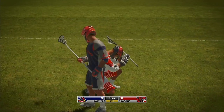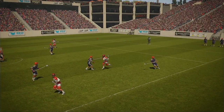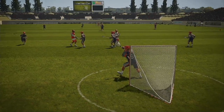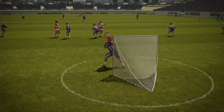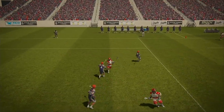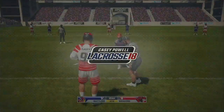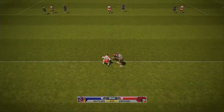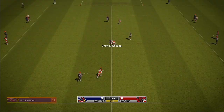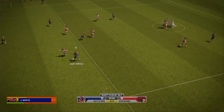Looks to Barry. What a goal. Bird racks one up for the home team. We are set to resume. It's 9-8. The away team win the faceoff. They have to work quickly here.